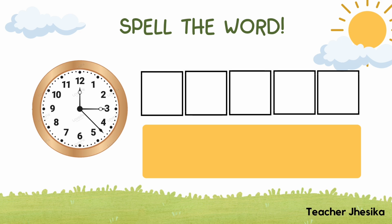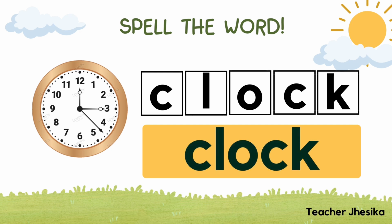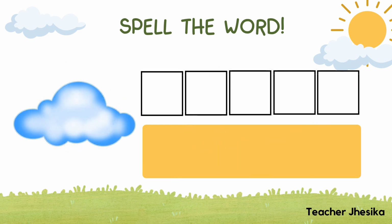Spell the word clock. C L O C K. Clock. Yeah! Spell the word cloud.